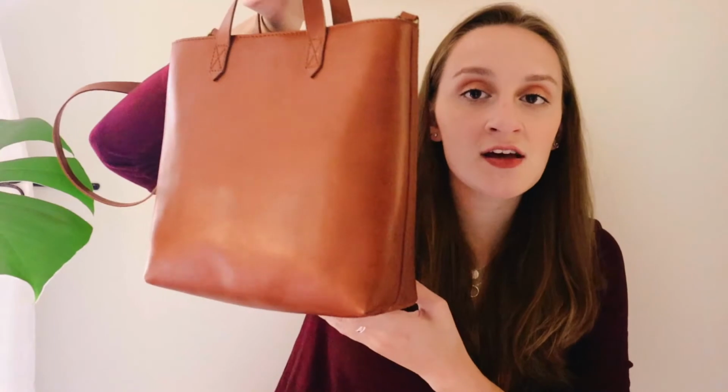I'm obsessed with it. I love that there is a crossbody strap because I prefer to have a purse crossbody as opposed to holding it by the handles, but I've been using the handles a lot. I'm a little bit surprised. It's just spacious enough, and it's not too big, it's not too bulky.